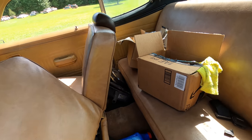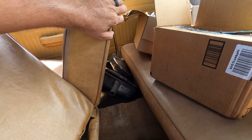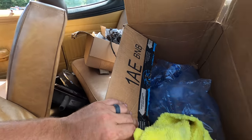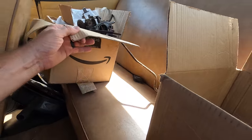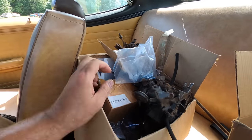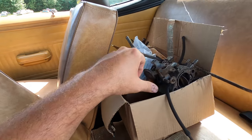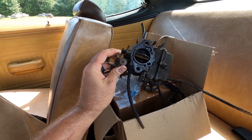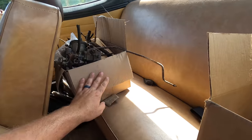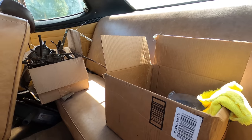Let's take a closer look back here. Got some extra coolant. That saves some money. Looks like the original air cleaner. Sure, we got an empty box. You never know when you need that. Another empty box where the eBay fuel make-it-happener came out of. That must be the original Holley one-barrel. Keep that. Look at this back seat though. That's in really good shape actually. And we have seat belts.